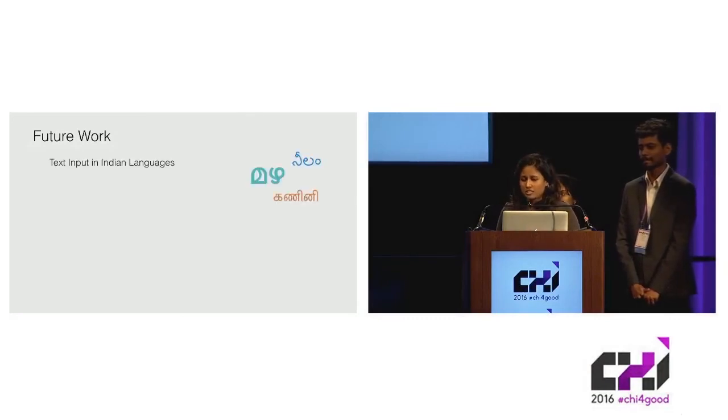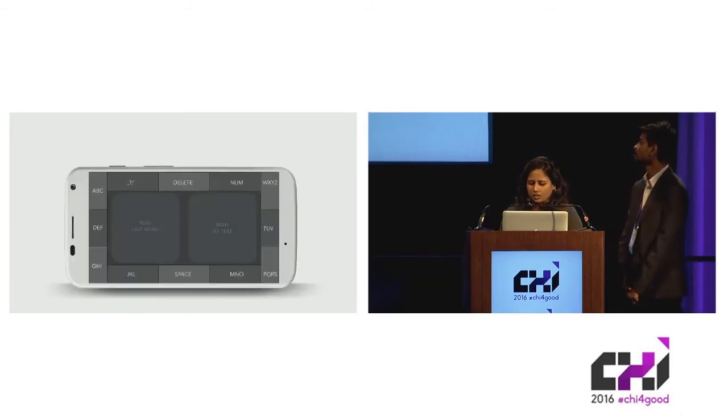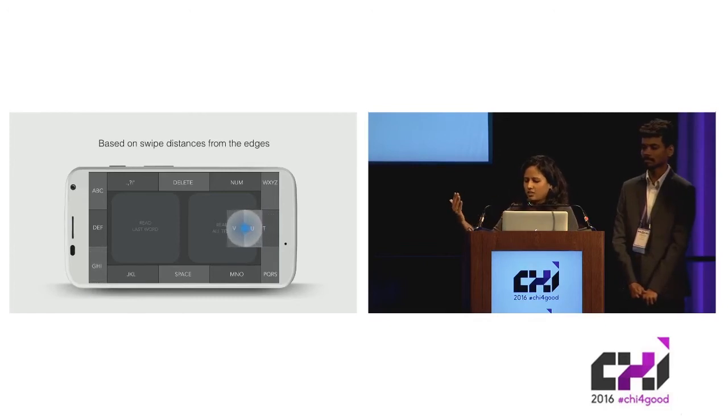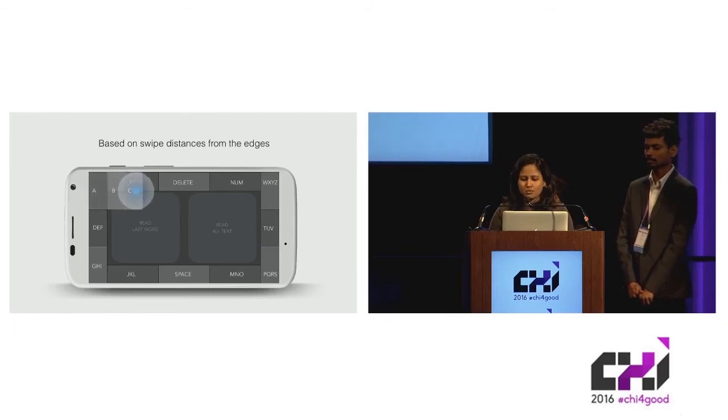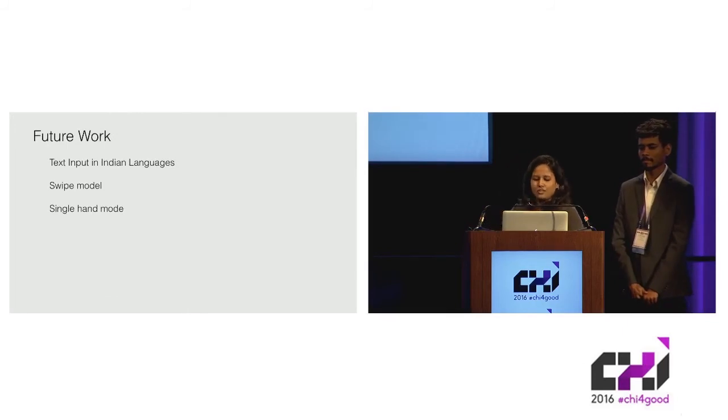For future work, we're looking to see how we can extend this to text input in Indian languages. That will be a next step. We're also toying around with a swipe model, where, for example, to type G you would tap once, and to type H you would swipe in from the corner. Similarly, for the third character, you would swipe in a lot more. Again, we need to build it and test it. We'd put that in future work, things we'd like to do. And yes, like we mentioned before, single hand mode.